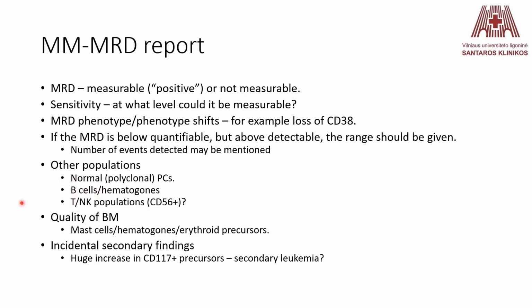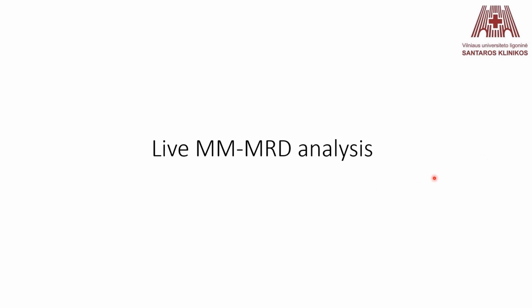And of course, other populations, if they show some kind of aberrancy or increases or decreases according to the normal cell counts you would expect to see, should also be noted. And of course, the quality of bone marrow should definitely be noted, usually using the mast cell percentage, and any other incidental or strange secondary findings, maybe a huge increase in CD117 precursors, may indicate some kind of secondary leukemia or other kind of disease. So now I will go to the live MRD gating demonstration.